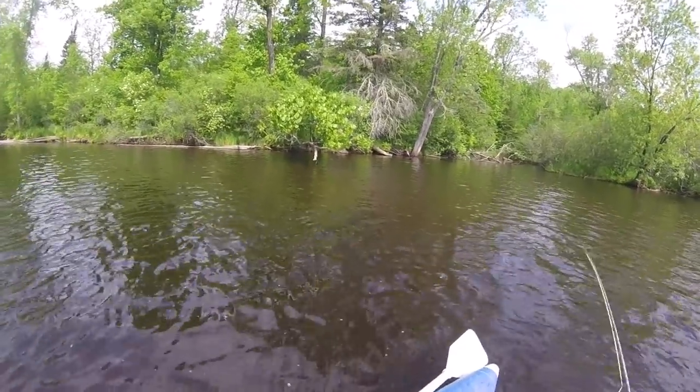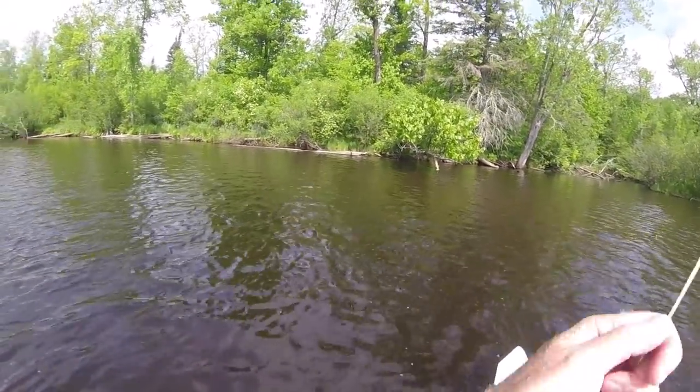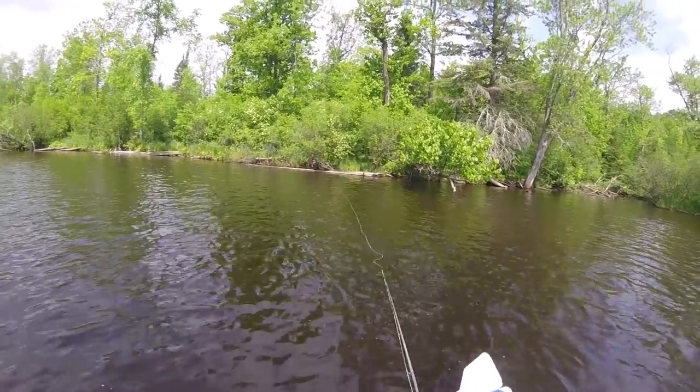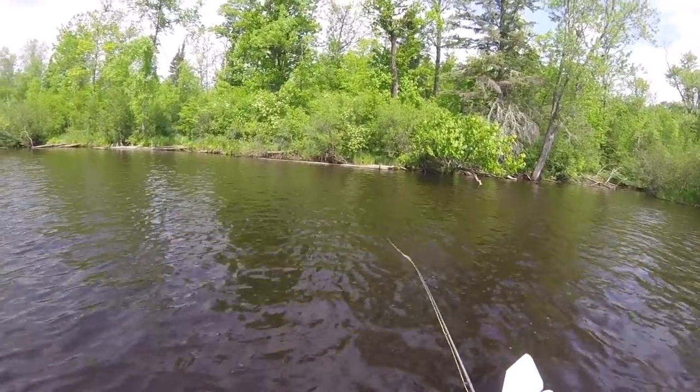And got some weather supposed to be coming in today, so this could be, I don't know, it could be one of those days. So come along with me and let's see what we can find here on the St. Croix.